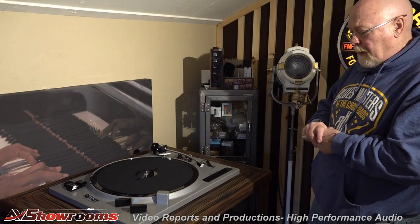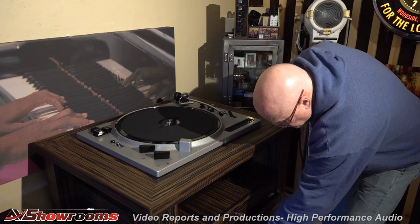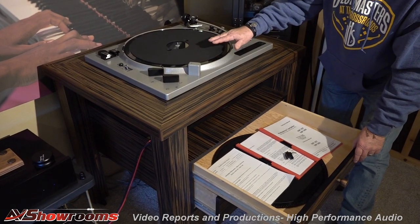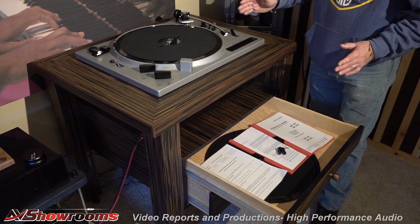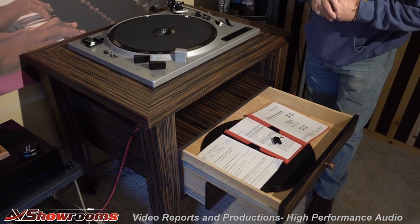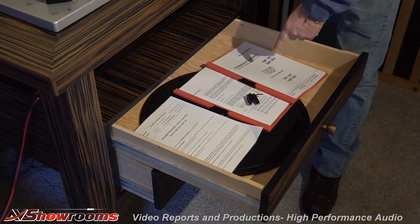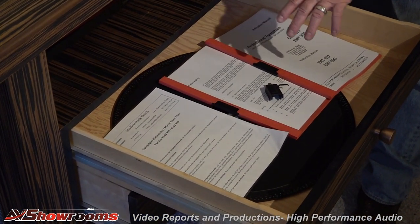The table itself is spectacular. It is indeed. The table came with a plexiglass mat, it's in this drawer. I purchased aftermarket the glass version. There are many people that have different views on which is better. I prefer the glass, but it comes with the original plexi platter as well. It comes with all the instructions, reproduced instructions on servicing and usage manuals.